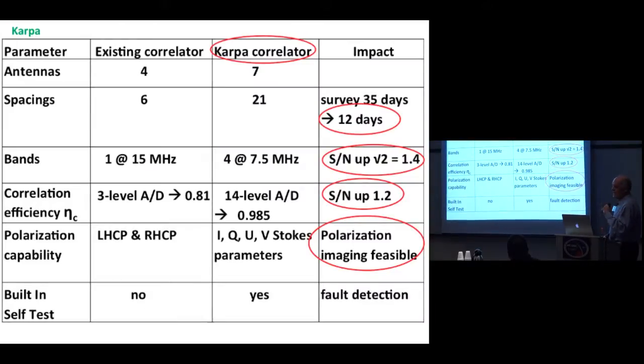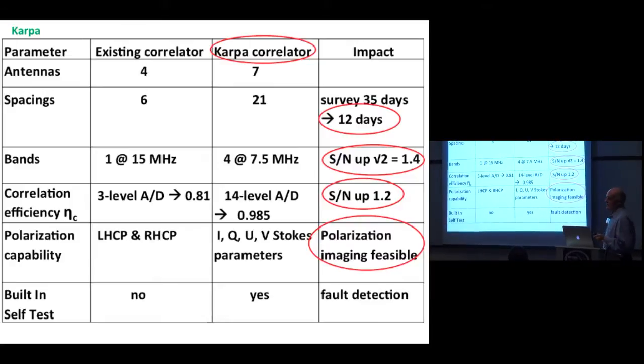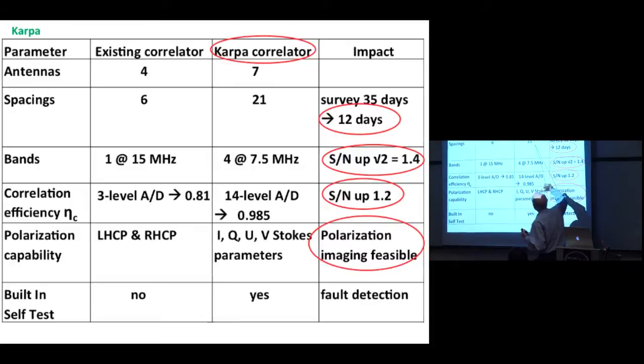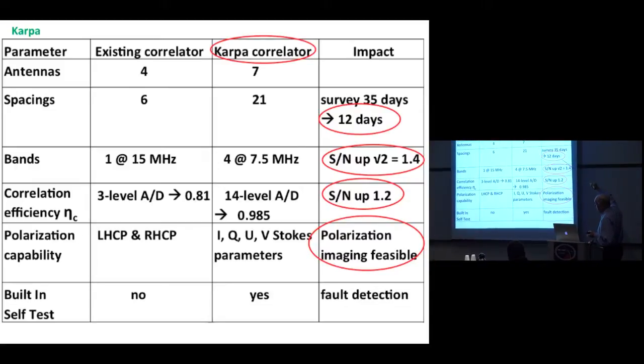Okay, here's what he achieves. Gray hairs all around. It was a difficult project. The correlator he is replacing is this one. What he achieves is the ability to handle 21 simultaneous spacings, or interferometers, so that a survey, instead of taking 35 days, takes 12 days.